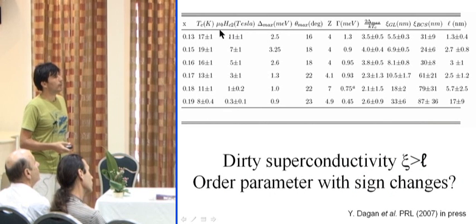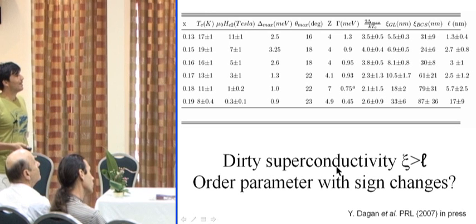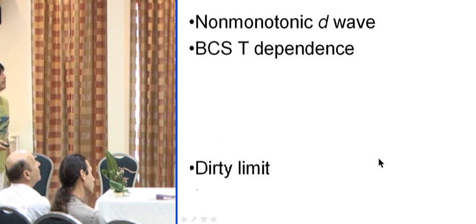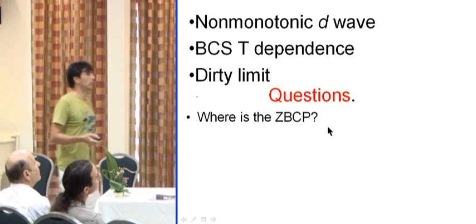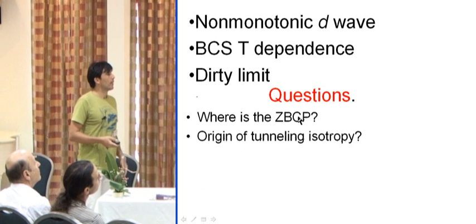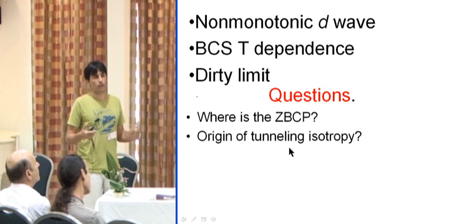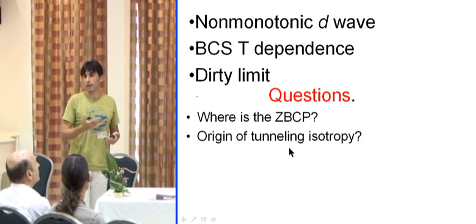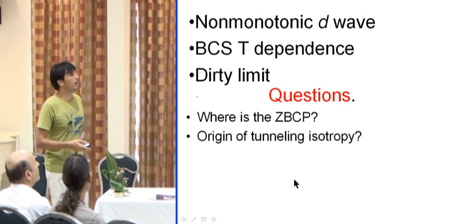Okay, this is a summary of results that you may or may not be interested in. Basically, there are a few questions to solve, and these are the conclusions, which I already mentioned. There is some feature that should be seen if it's a non-monotonic D wave, but we don't see it. Actually, the tunneling is insensitive to the direction. As I told you, this other parameter is sensitive to the k direction. So if you come from one side, it should be different compared to the feature if you're coming from the other side. But we don't see that.